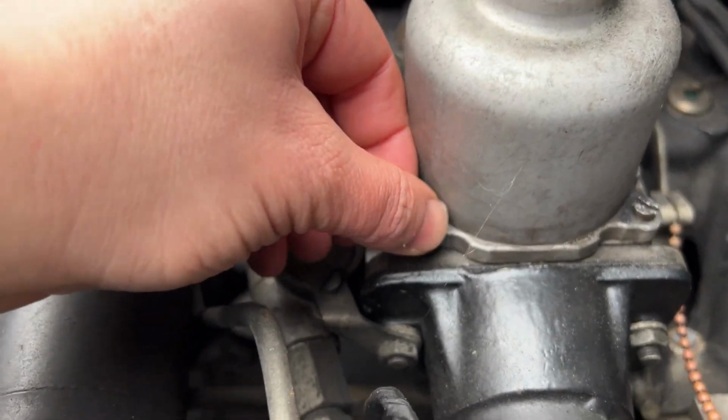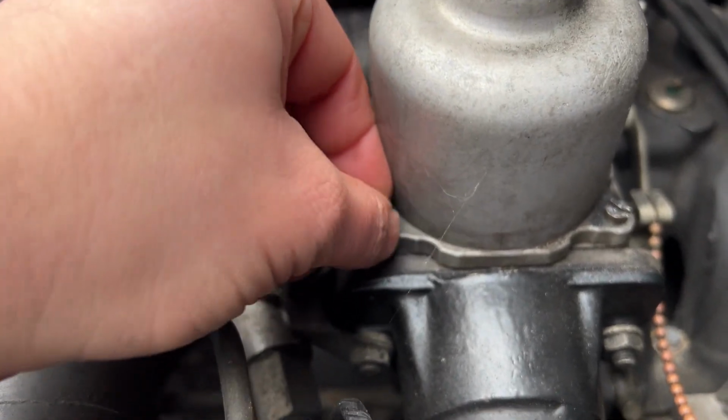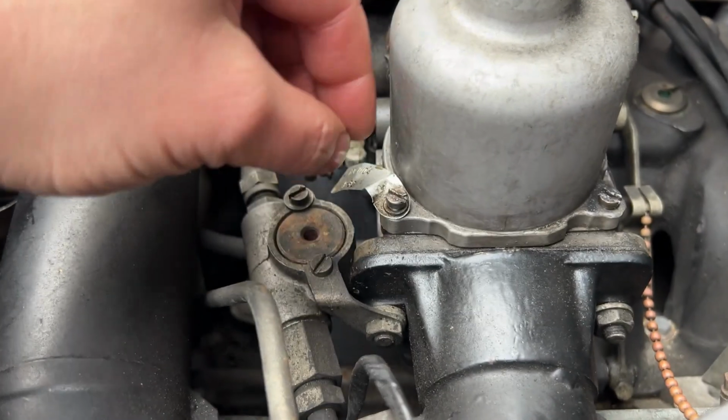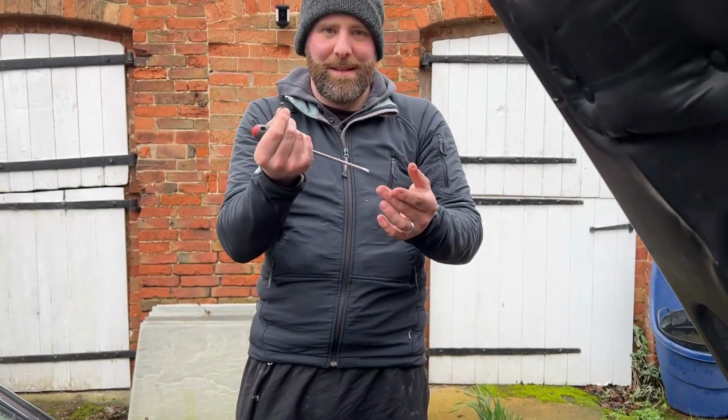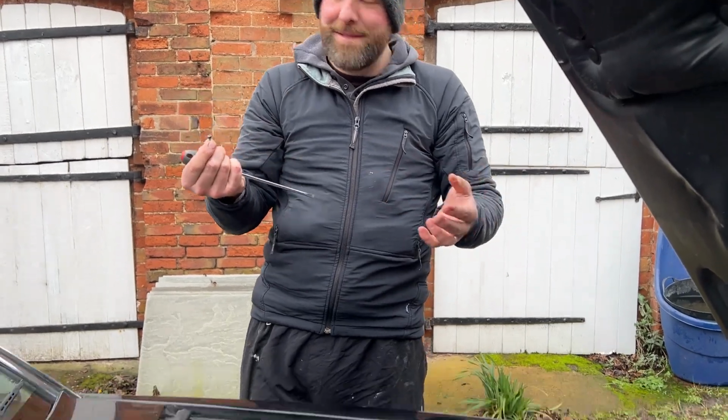So, right, broken them loose. So that should just come out by hand now. Oh look, a little cobweb. Shows how long it's been sitting in the barn. There you go. Hold on. Does that mean it's a barn find Rolls-Royce? Well, you know.